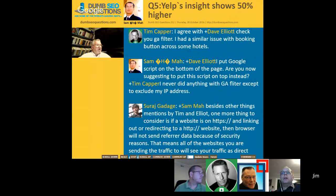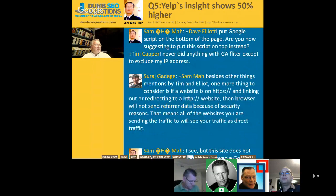Oh, and Suraj Gadagay said that besides other things mentioned by Tim and Dave, there's one more thing to consider: if a website is on HTTPS and linking out or redirecting to an HTTP website, then the browser will not send referrer data because of security reasons. This means that all of the websites you are sending traffic to will see your traffic as direct traffic.